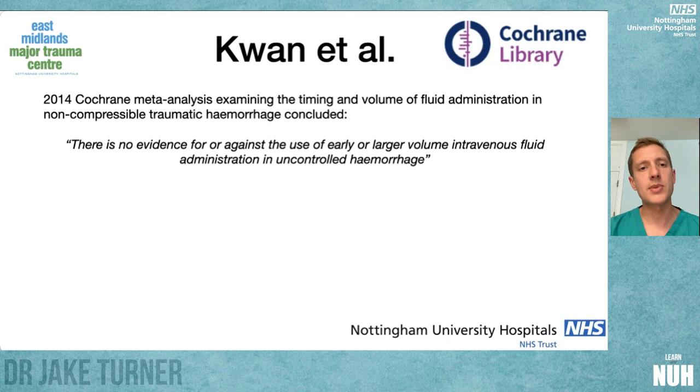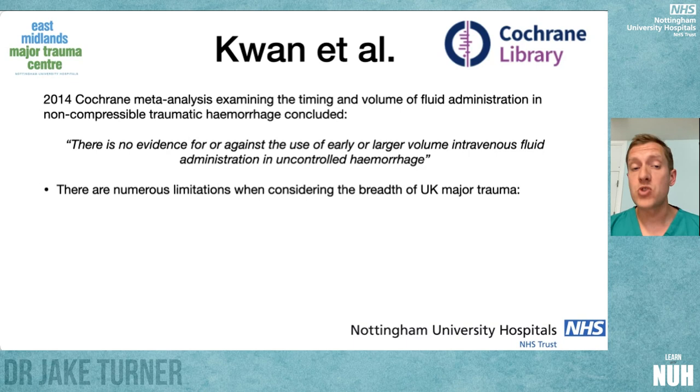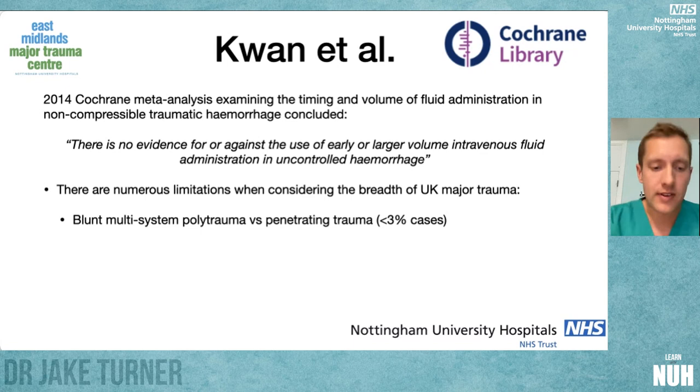They highlight some of the limitations which we've just discussed. So blunt multisystem polytrauma is definitely the predominant type of trauma that we see in the UK, and certainly here in the Midlands, with penetrating trauma being a much smaller proportion. Now, most of the studies that we've just talked about and included in this meta-analysis, the civilian studies are predominantly penetrating trauma.